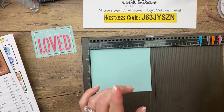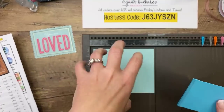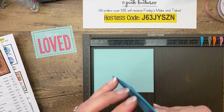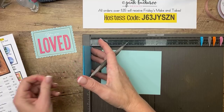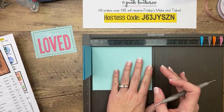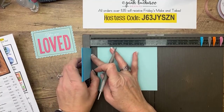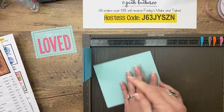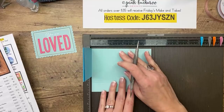We're going to score this at one inch on all sides, but this is the lid, and to make it a little bit bigger than the bottom, we're going to use a shim. This is like 6 or 7 Post-it notes, and I'm going to put them here on the side, and it's going to create just a sliver of space here, so that my lid is just a sliver bigger than the bottom, if that makes sense.